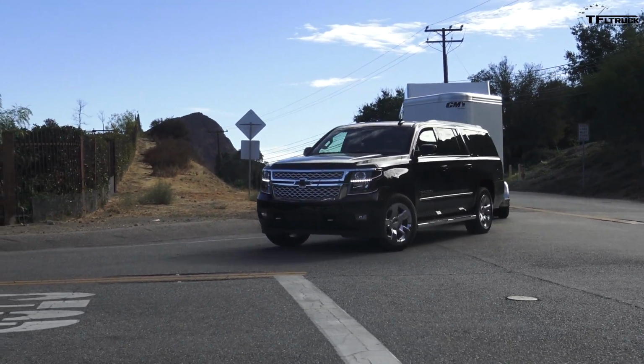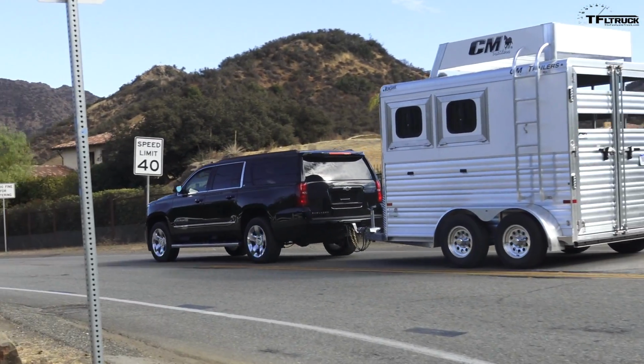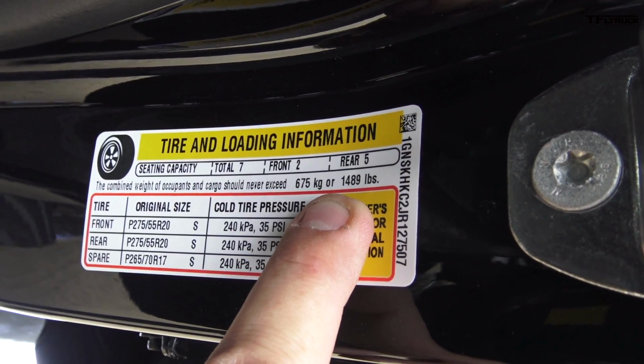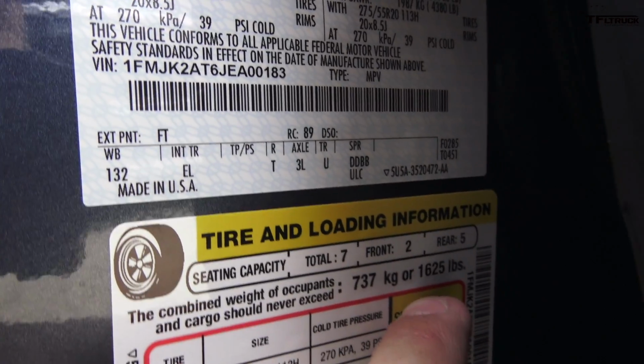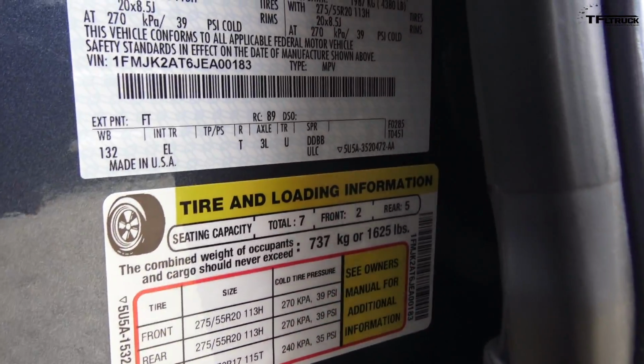It's pretty steep. I mean, it's not the gauntlet, but nevertheless, good test. It's pretty steep. This is the payload capacity. In the Suburban, 1489, and in the Expedition, 1625.